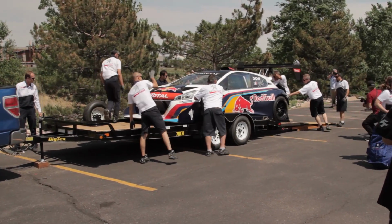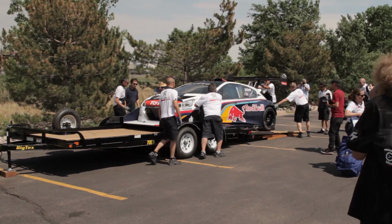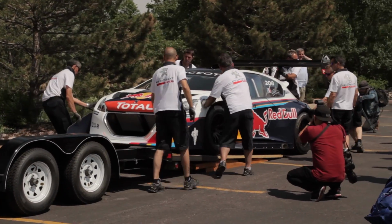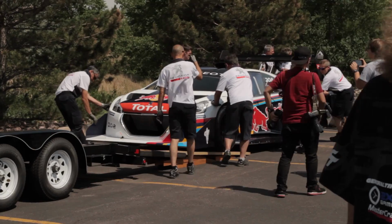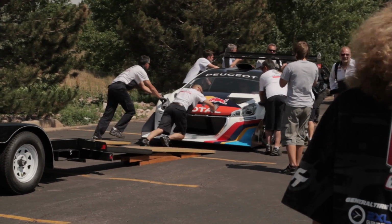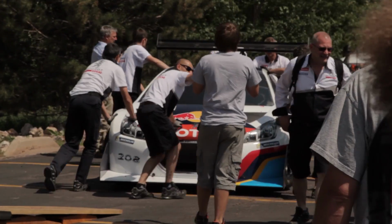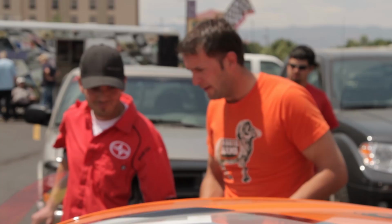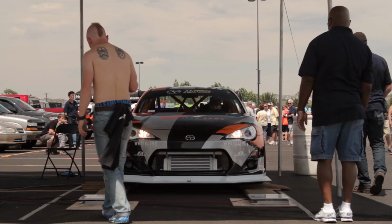Much has been made about the 800 horsepower Peugeot 208 T16 you see here, brought back to celebrate Peugeot's 20 years away from Pikes Peak and their last win, and supported by a full rally team. Rumored to cost in the millions, the vehicle will be piloted by the world's most successful rally driver of all time. No big deal. The team carries on with technical inspection where they are asked various questions about their car.